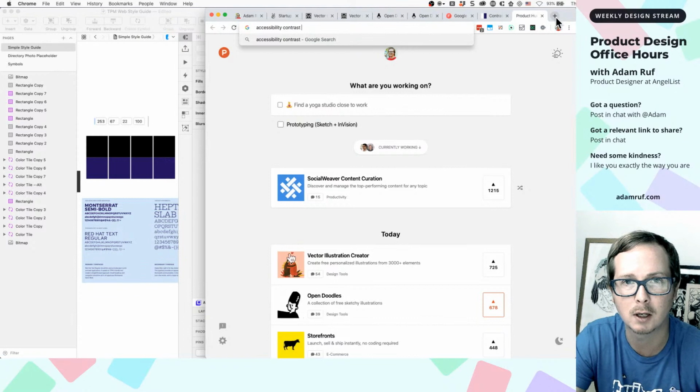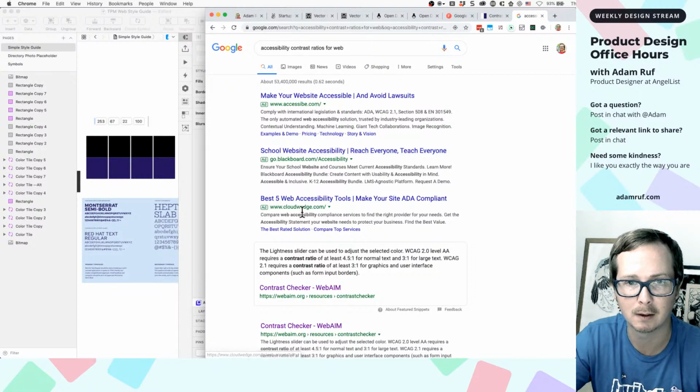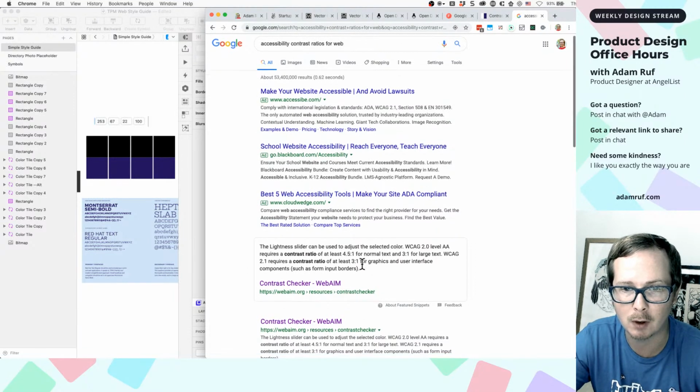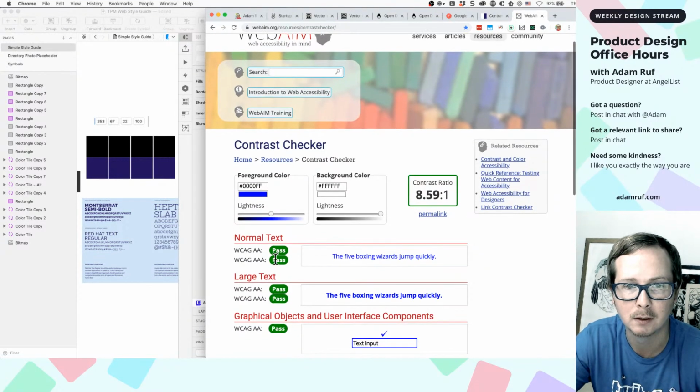Accessibility contrast ratios for web. Let me see if there's a simple list. 4.5 for normal text, 3 for graphics, and then what's AAA? Here we go. I think it'll tell me. Maybe.